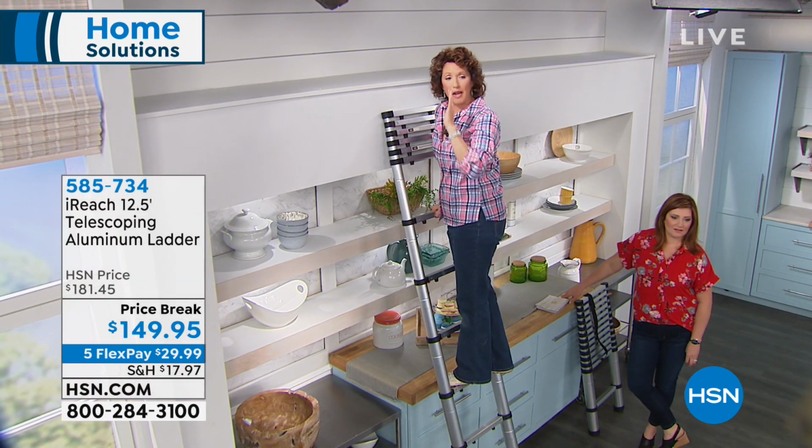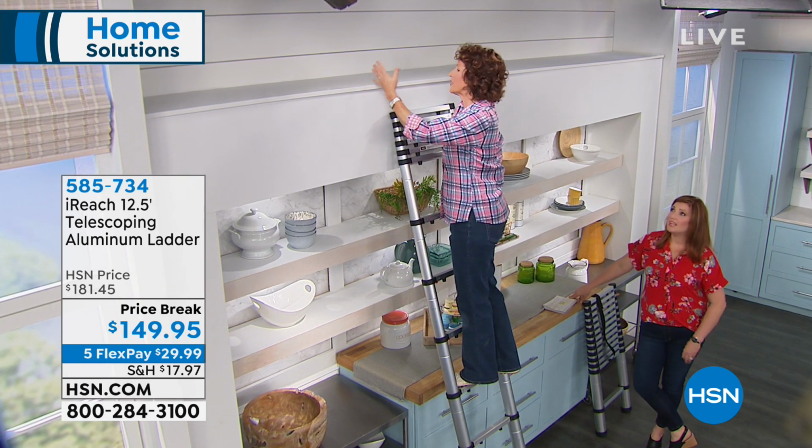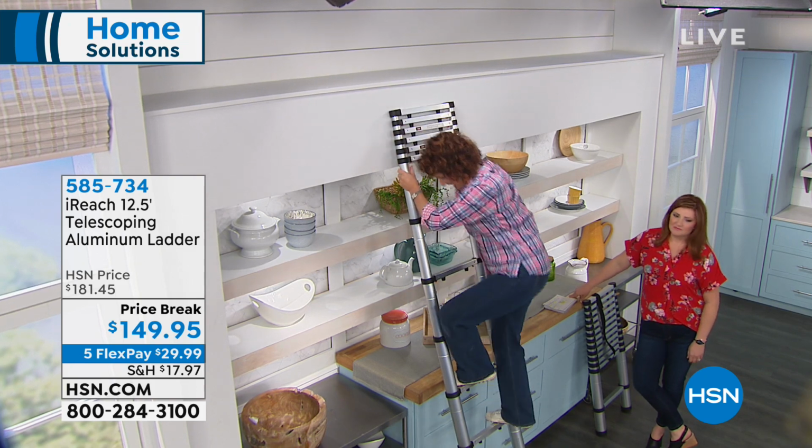Now, you can get up on top of your RV, you can get up and get your holiday lights, your gutters. Yeah, the gutters. Well, the gutters, so many leaves. Everybody has to get to their gutters now in springtime.